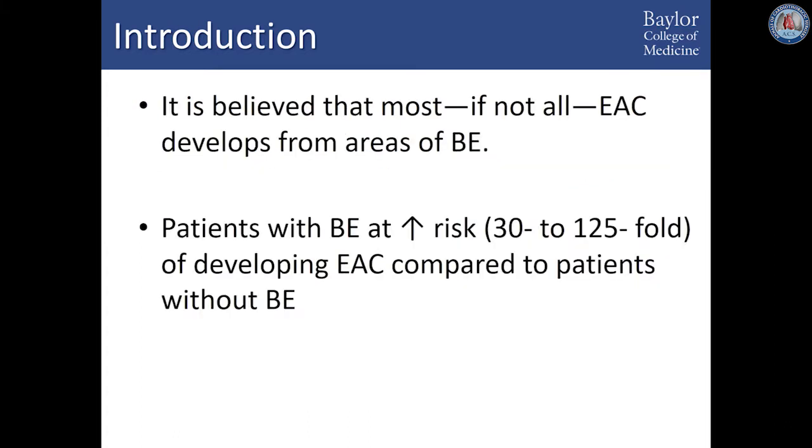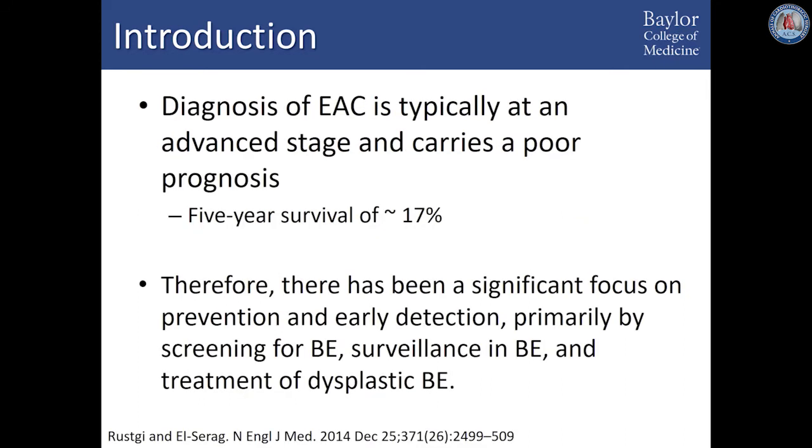It is believed that most, if not all, esophageal adenocarcinoma develops from areas of BE, and patients with BE are at increased risk of developing esophageal adenocarcinoma compared to patients without BE. The diagnosis of esophageal adenocarcinoma is typically made at an advanced stage and carries a poor prognosis with a 5-year survival of only about 17%. Because of that, there has been a significant focus on prevention and early detection, primarily by screening for BE, surveillance in BE, and treatment of dysplastic BE.